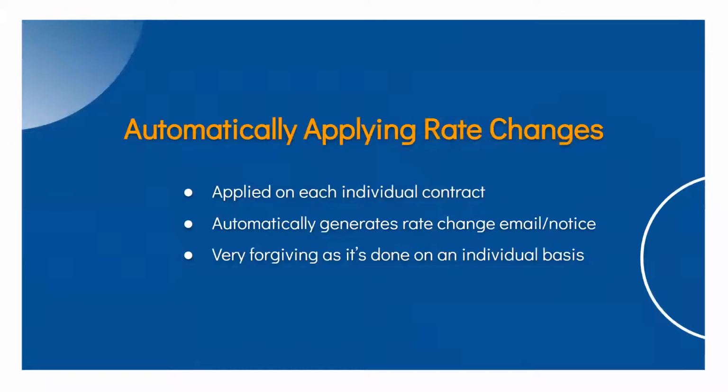Automatically applying rate changes are probably my favorite though. I personally like to gauge performance gradually over time and then make changes when necessary. What this form of revenue management does is every time you get a new rental, it automatically applies almost a hidden rate change to that individual account for a predetermined time in the future. For example, we'll say a year.